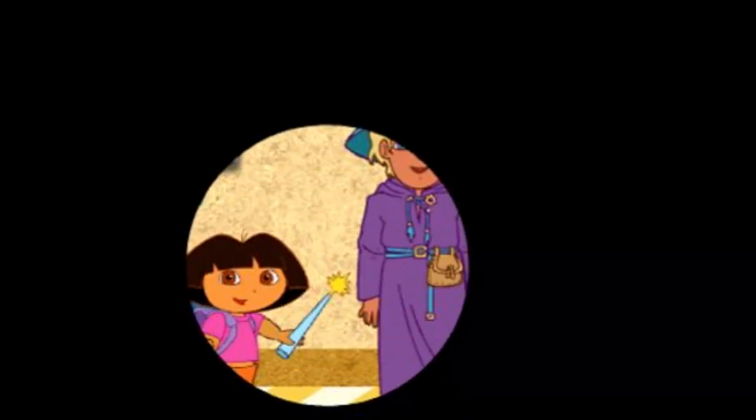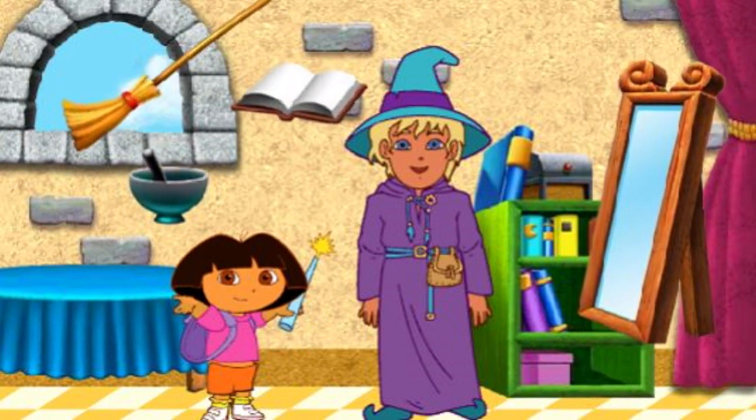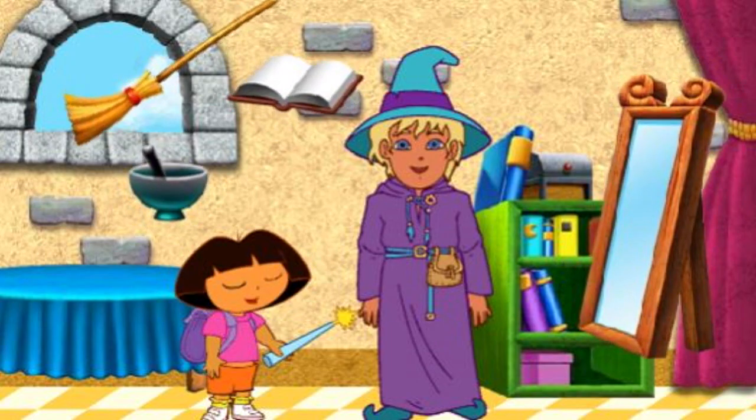Adventure book. You found the wizard's wand. Now we can break the spell on the castle.